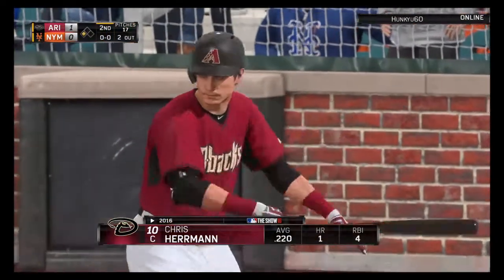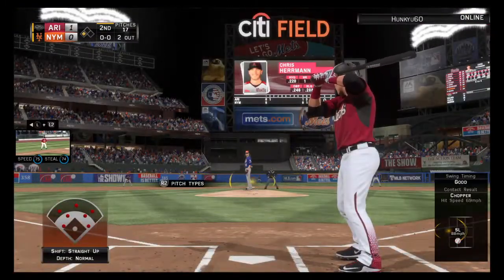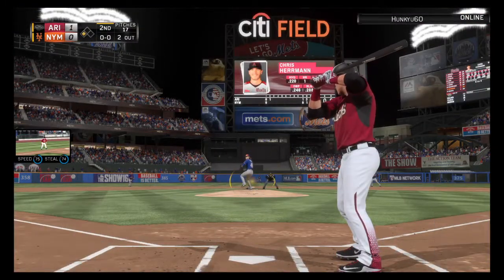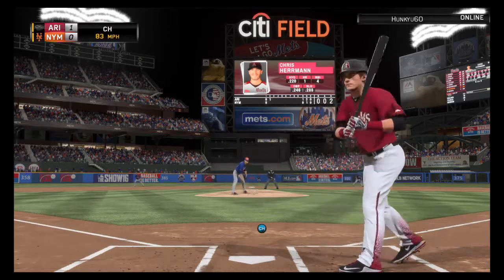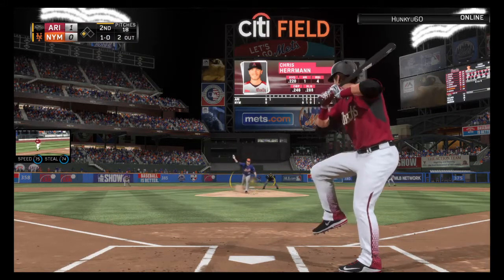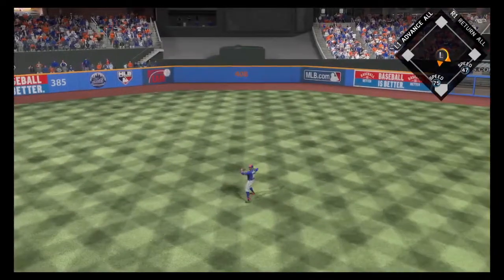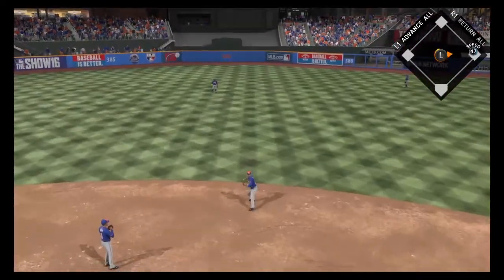Chris Herman will get his first opportunity here, and that average is certainly not where he wants it, down in the 220s to begin the ball game. Oh, I'll tell you, no hitter wants to go through a streak like this. Already the numbers don't look very good, and now he's hitless in his last 10. Lined back over second. In there, base hit, and that ought to get the run in from third.